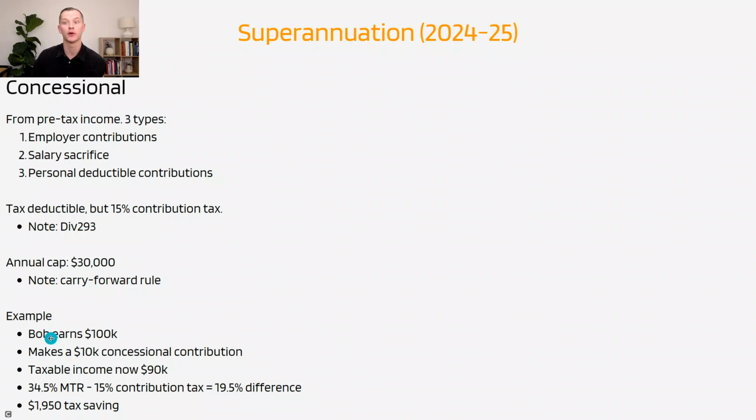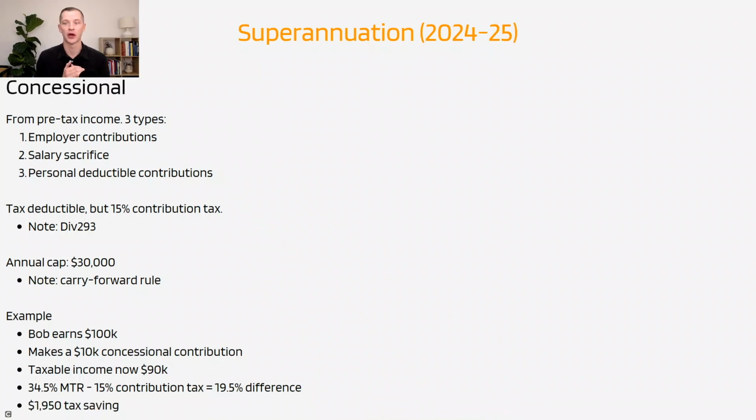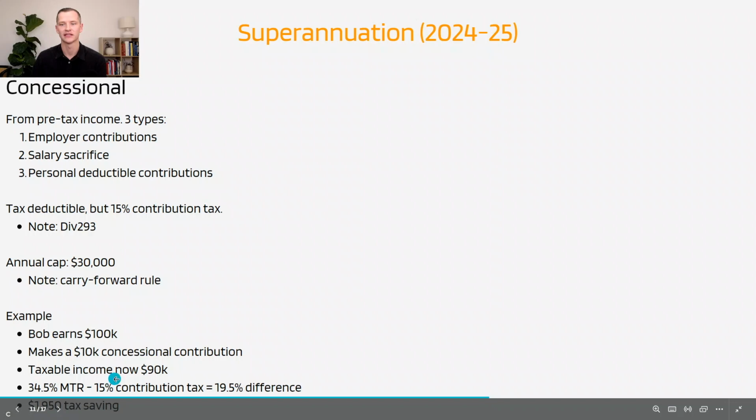So I'm just using an example here. Let's say Bob earns $100,000 and he makes a $10,000 concessional contribution. That means that he gets the tax deduction, so his taxable income is now $90,000. Bob earning $100,000, his marginal tax rate is 34.5%. So in that example, deducting the 15%, there's a 19.5% differential there. So times that by the $10,000 contribution, there's now a $1,950 tax saving.